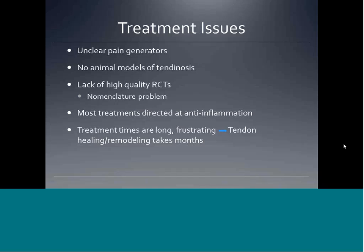The other thing is historically that everything that we usually try is directed at anti-inflammation, and I just told you that there's no inflammation.